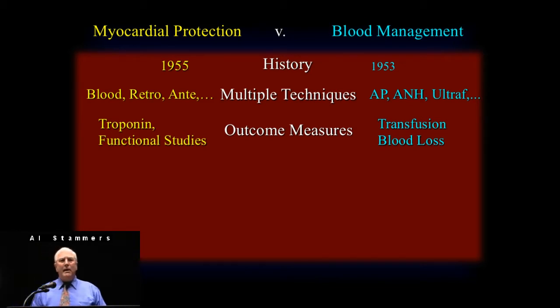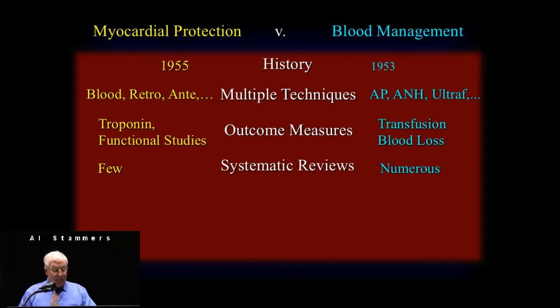On the other side, the myocardial side, it's a little bit more challenging. There's no real point-of-care assessment that we could use to determine how well a heart has sustained or how injured a heart has become, either ischemia or reperfusion. Systematic reviews, there's tons in blood management. In fact, probably half the people in this room have been participating in the writing of some, and there's very few with myocardial protection.